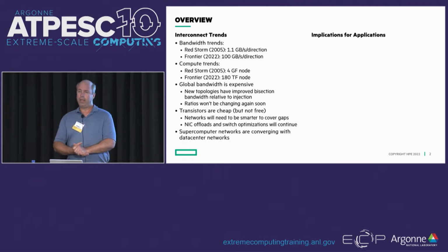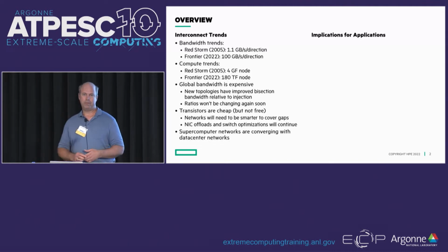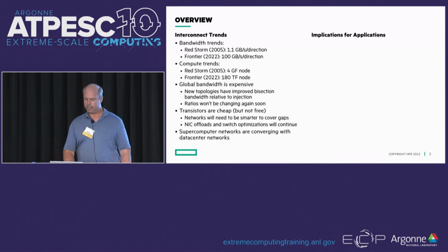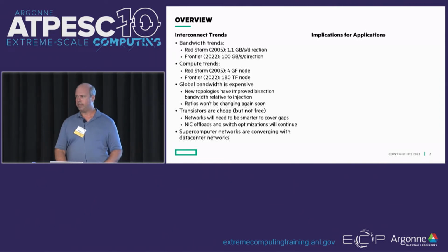Transistors are cheap. I don't know if you've looked around, but all these parts now have lots and lots of transistors. That's a good thing. Building new chips is not cheap. Really, really, really not cheap. That's putting pressure on us. But the good news is when you build one, you can put new features in to help optimize the network to hopefully cover some of this gap. Right? This is a big gap that's developed in terms of compute versus communicate ratio, and so we have to work harder.